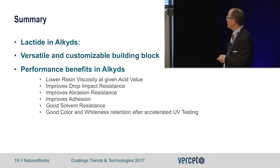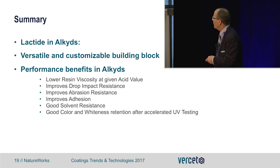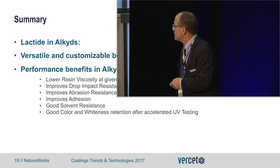There are some synergies that maybe could be extracted there. We see very, very good viscosity behavior, very good drop impact behavior and abrasion resistance. We're seeing some good results with some of the solvent resistance and adhesion and so on. So we believe it's another capability to add to an alkyd or a polyester resin system. We believe there are going to be benefits across many of the resin systems other than just alkyds. We're continuing to study this.